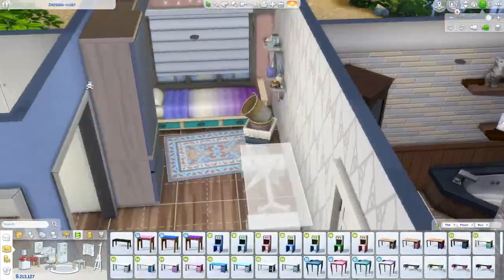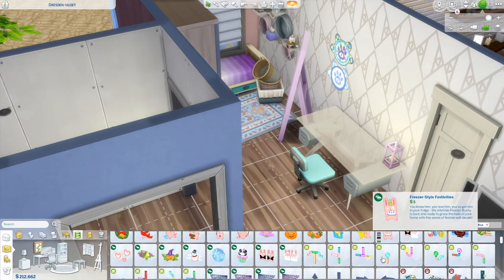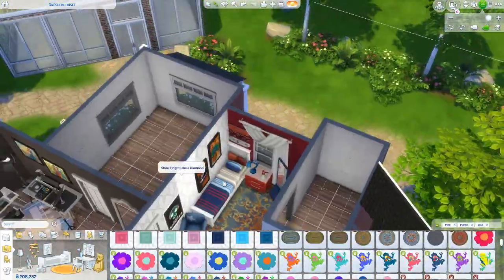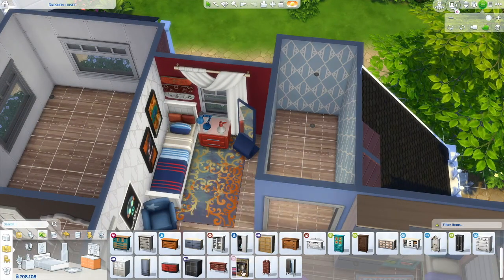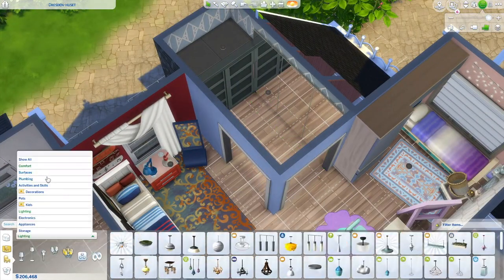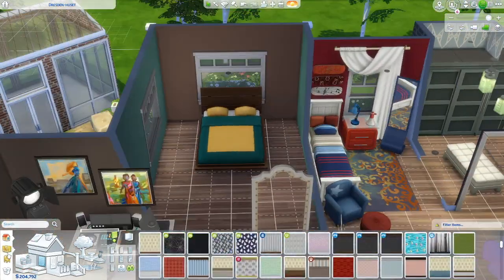And here I'm working on a desk area. Not so much more to say about it. The other door is leading to a bathroom, so they have their own bathroom as well. But here is the walk-in closet. Just put in a closet and a place to sit and a big mirror. And the room I'm going to start on now is the other teenage boy room, which actually is not blue. It's green and then brown.